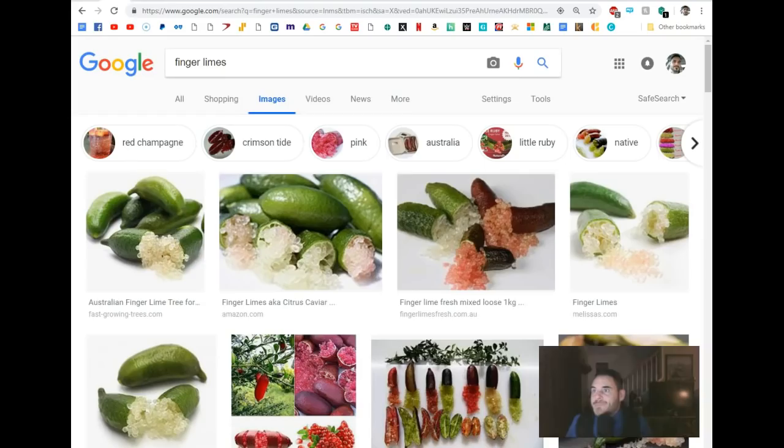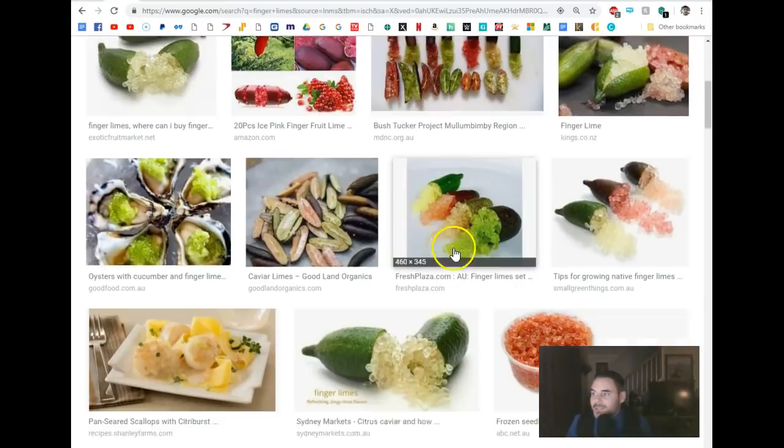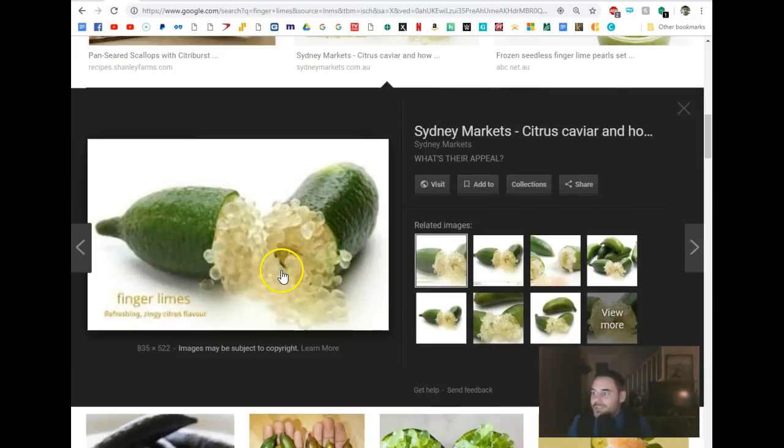So, all right. How about this? Finger limes. What? Did you ever hear of a finger lime? And look at all the colors they come in. Aren't limes just supposed to be green? And what's this weird stuff in there? It looks like roe. It looks like salmon roe, like fish eggs inside of this weird lime. And it's called a finger lime. Oh my goodness. Look at this. I mean, you telling me these things wouldn't go great on a platter of sushi and sashimi?